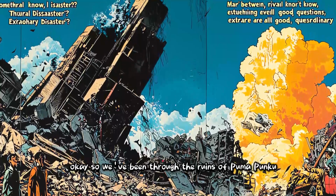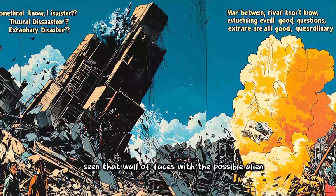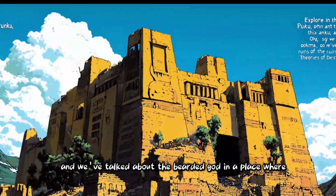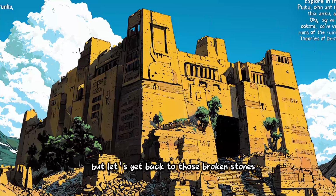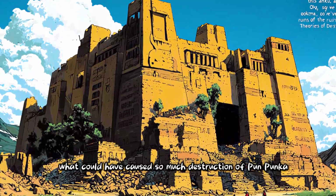Okay, so we've been through the ruins of Pumapunku and Tiwanaku, seen that wall of faces with the possible alien, and we've talked about the bearded god in a place where, well, people didn't seem to have beards. We even thought about ancient astronauts and connections to Sumeria. But let's get back to those broken stones. What could have caused so much destruction at Pumapunku?